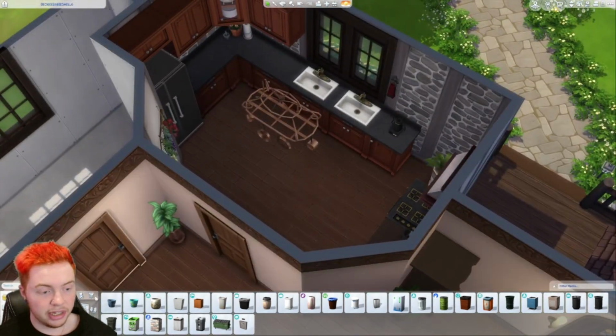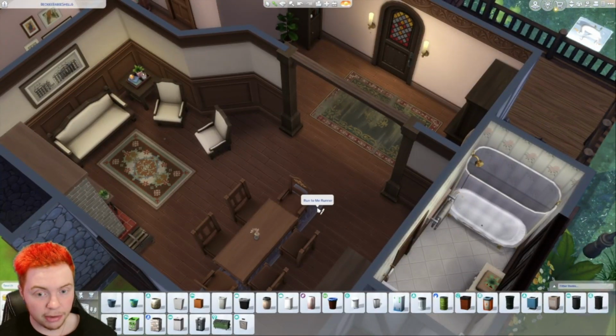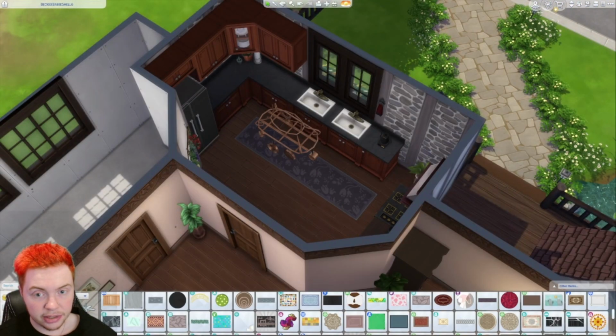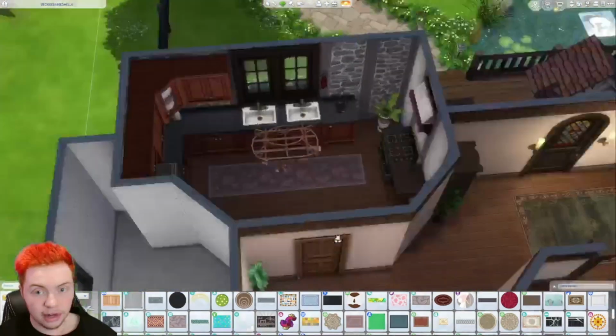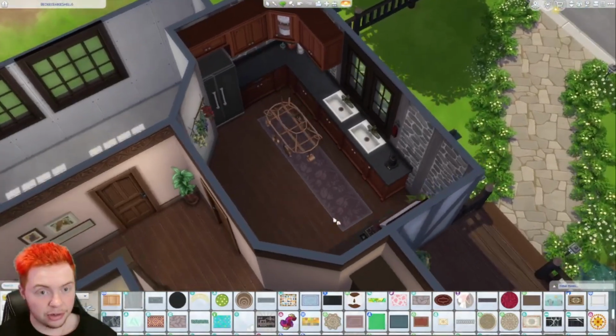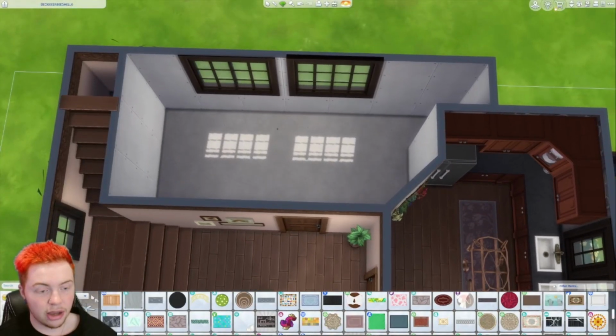I think we do need maybe a runner rug similar to the one we've used over here, just going through it like this. Yeah, I feel like that makes a bit more sense. Do it in maybe this more purpley. Yeah, I like that. That's quite a nice looking kitchen. Cool. So let's move over now to our last room downstairs, which is our bedroom.